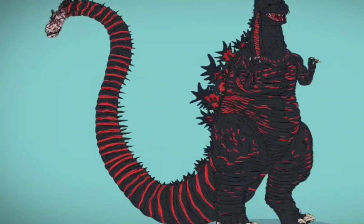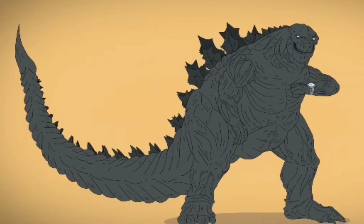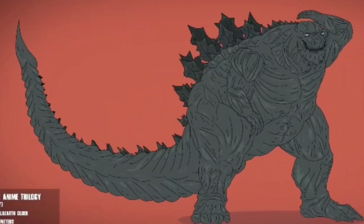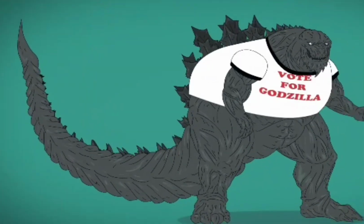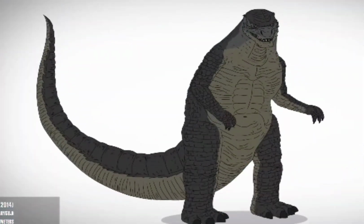The anime trilogy depicts a muscular, rounded Godzilla with a tree bark-like texture. 19,000 years later, he sports beard-like spikes and grows to his largest on-screen size, easily allowing him to become the ruler of Earth. Meanwhile, back in 2014, a plump American Godzilla appears.